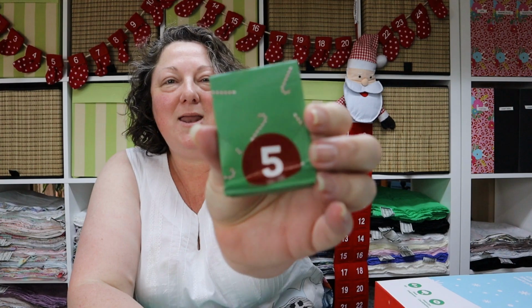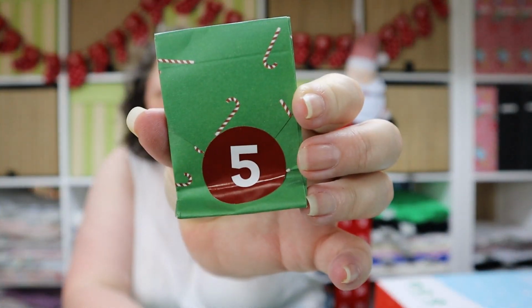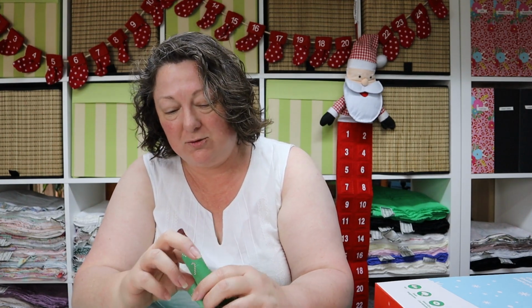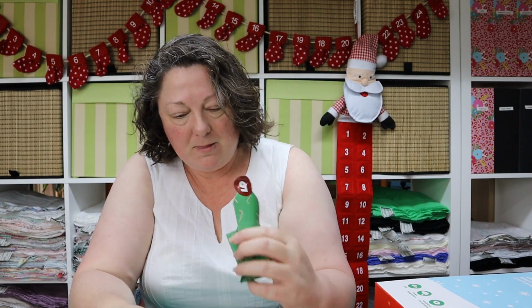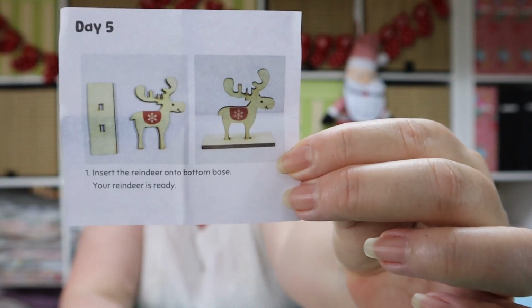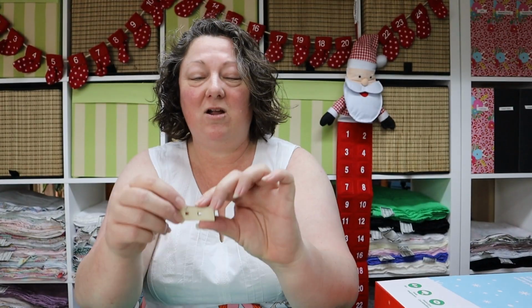Here we go, number 5 in our little candy canes there. What do we have today? Oh, I'm building again, and it looks like I'm probably colouring in too. What have we got today? Oh, so today I'm building a reindeer. In fact, I can probably do that right now.